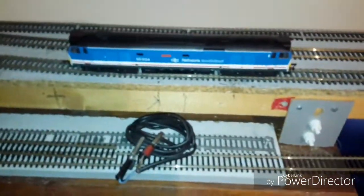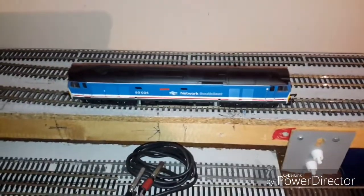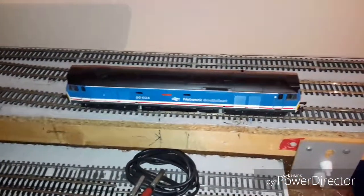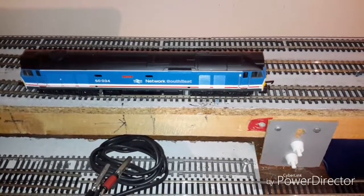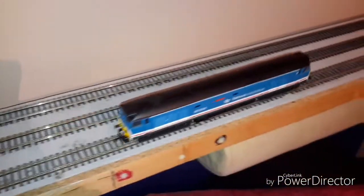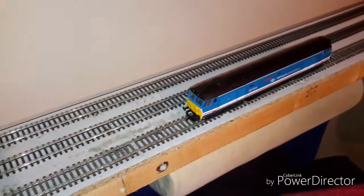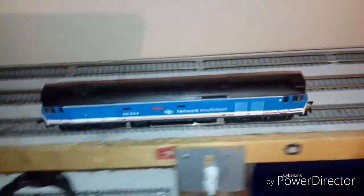Well, how swift is that service? I found out when I was servicing it, it's actually had extra pickups fitted on the trailing bogie, so it's picking up on six wheels instead of two. But yeah, it's not a bad little runner. Had a little bit of a service.